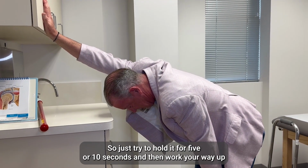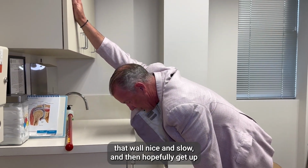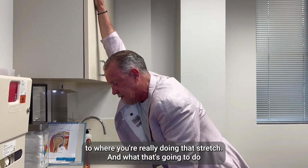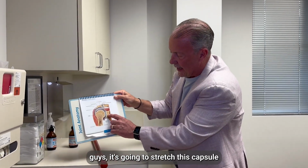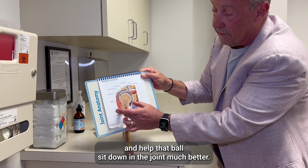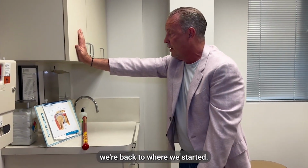Just try to hold it for 5 or 10 seconds, and then work your way up that wall, nice and slow, and then hopefully get up to where you're really doing that stretch. What that's going to do, guys, is stretch this capsule and help that ball sit down in the joint much better.